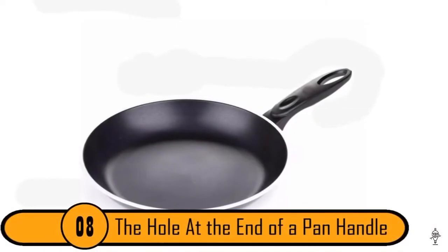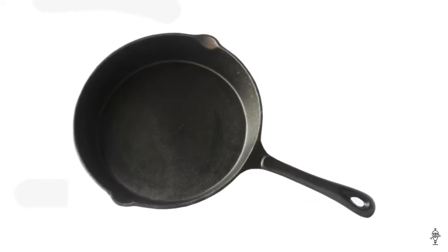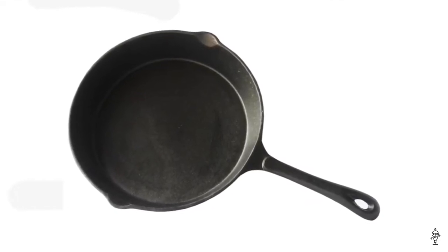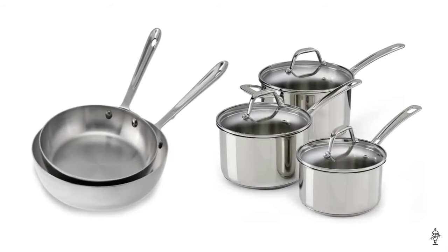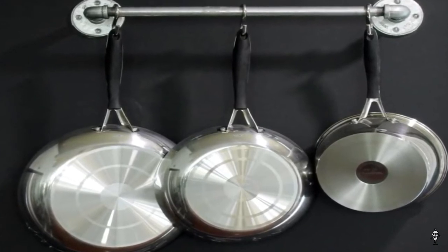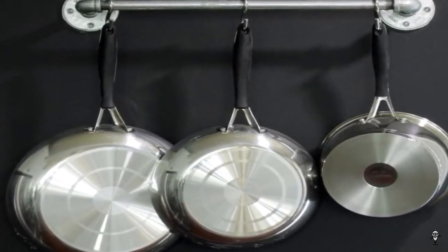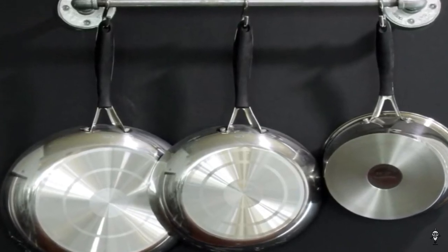Number 8. The hole at the end of a pan handle. Of all the things you did not know the use of, this could be the most useful. Most saucepans and skillets have a hole at the end of the handle. Most people think the hole is there so that they can hang their pan on the wall, and they are half right about that. The hole at the end of the handle is a great way to hang a pan if that's what you choose to do with it.